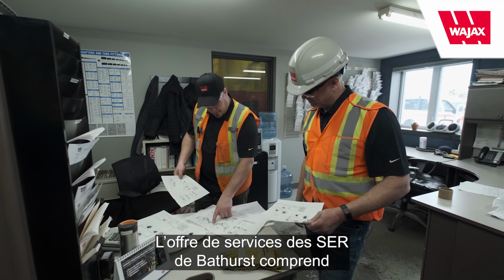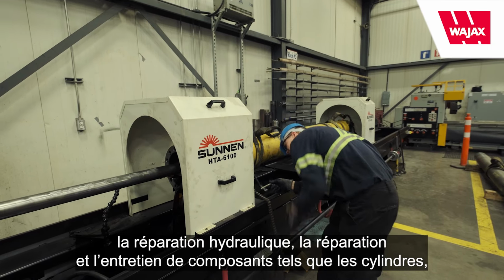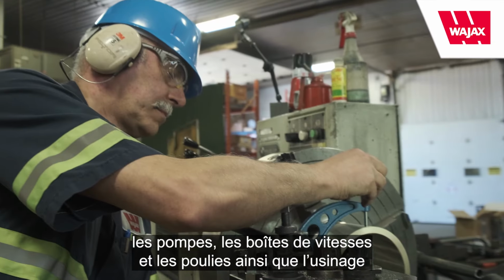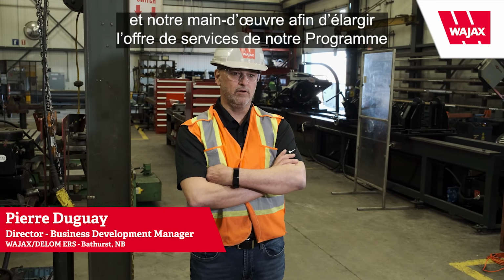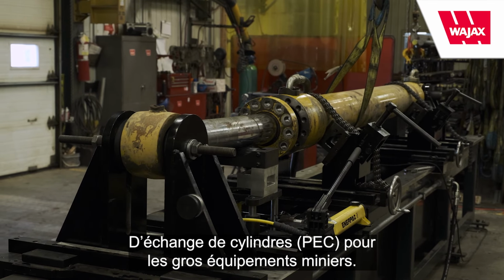The offerings we have here in Bathurst ERS are hydraulic repair, cylinders, pumps, components, gearboxes, pulleys, and also custom machining, fabrication, and heavy equipment reconditioning. We decided to use our expertise and our manpower to expand our offerings into the cylinder exchange program for the large mining equipment.